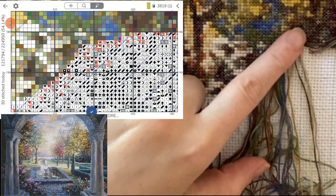Gosh, cannot seem to grab it there. There we go. It's kind of close to the edge and the rolled up fabric was in my way. So, ta-da! Our first zero, woohoo!